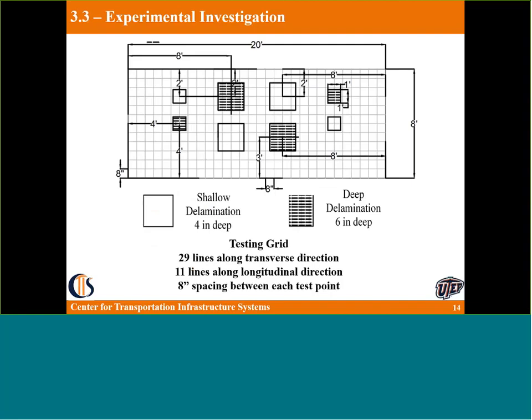So here's an image of how the simulated delaminations that we used were placed. So we basically had 8 artificially delaminated areas with various sizes and depths, using 3 millimeter thick cardboard material lined with plastic. The 4 larger delaminated areas have dimensions of 2 feet by 2 feet, while the smaller ones have delamination areas of 1 foot by 1 foot. And these are the shallow delaminated areas, and these are the deep delaminated areas.